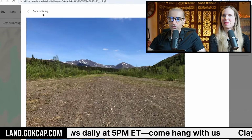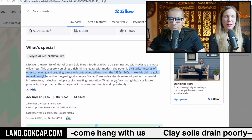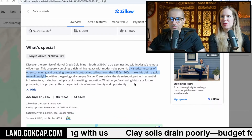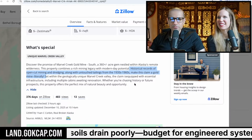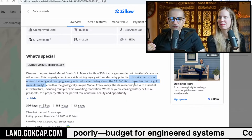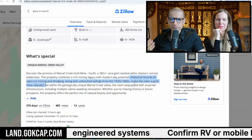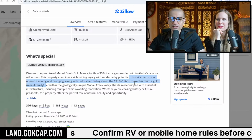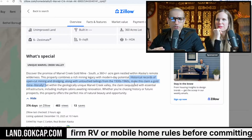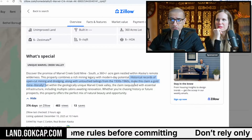All right. So let's look at the description now. Okay, so this gets to the important question. How much could you expect to make if you buy a property like this? Well, we didn't even look at the description. What does it say? Discover the promise of Marvel Creek Gold Mine. So we know it's a gold mine. 360-acre gem nestled within Alaska's remote wilderness. This property combines a rich mining legacy with modern-day potential.